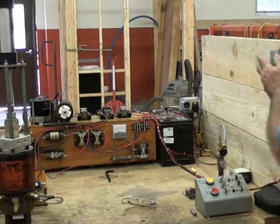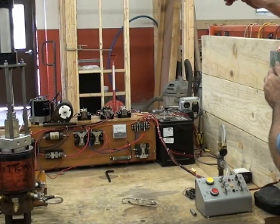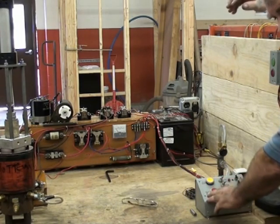I use an automatic kill switch up here because I have a bad tendency to electrocute myself quite often. So I have a kill switch up here that will kill everything. It kills all the voltages and everything. I have a control panel here that does the charging and igniting.